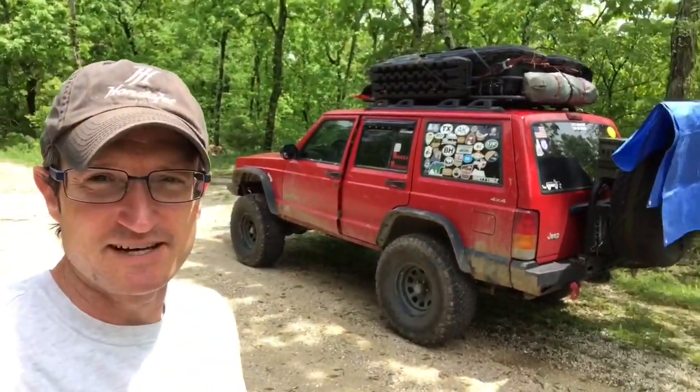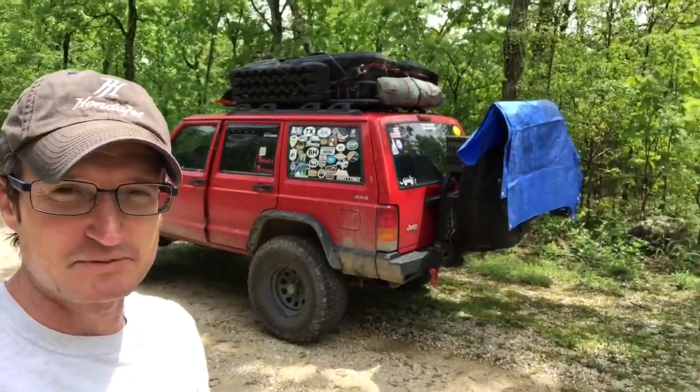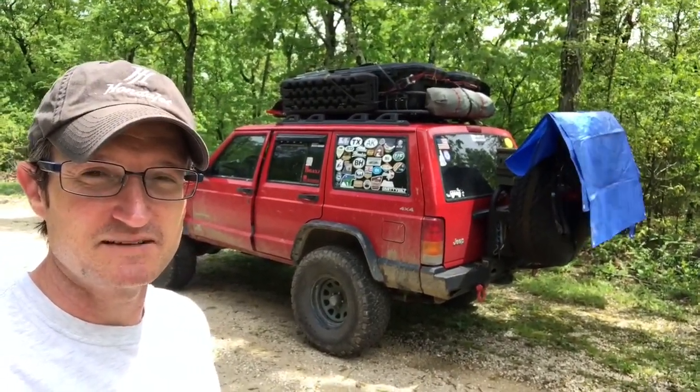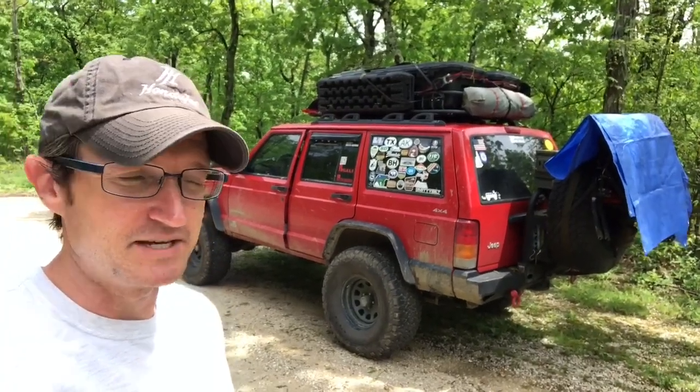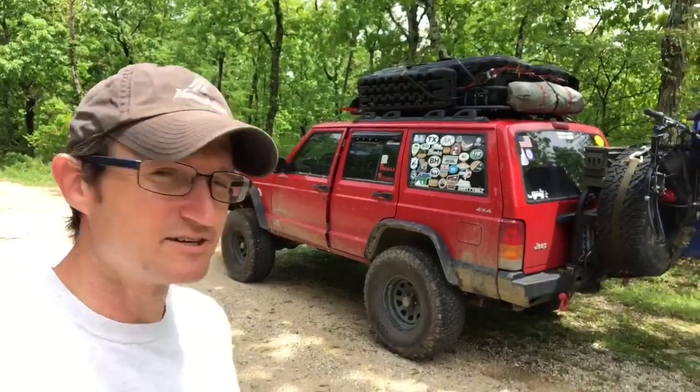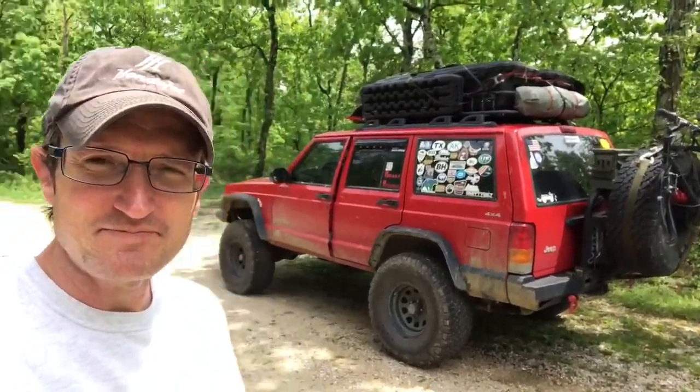But last night it rained like crazy. I've actually got the tarp drying out because I had to use it because the hatch still leaks. I don't think it leaks as bad, but it's still leaking. I really haven't paid much attention to it. I'm gonna have to get on that sooner or later. And there it goes.